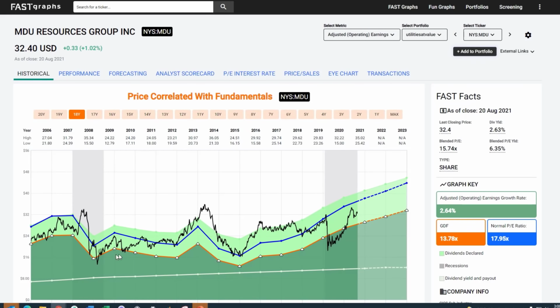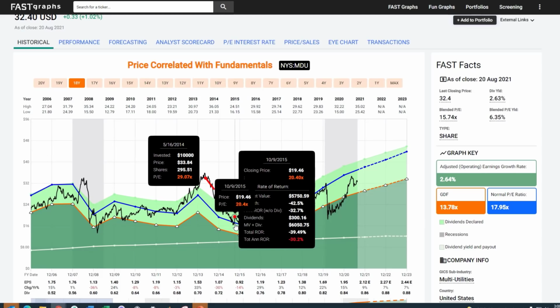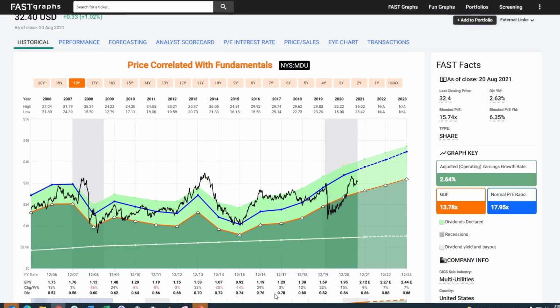You can see this. There's actually more volatility here in this stock than you would think a utility stock would provide. From this peak to this trough alone was over a 40% drop in about a year and a half's period of time. Was it very defensive during the Great Recession? Not so much, in my opinion. We had this huge drop.